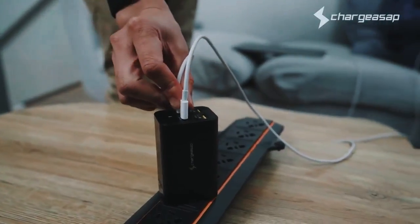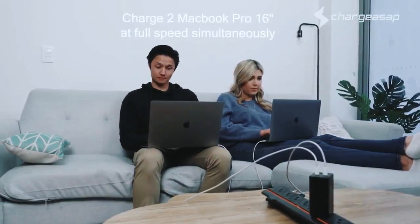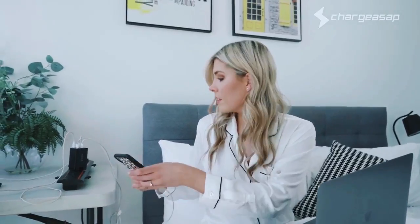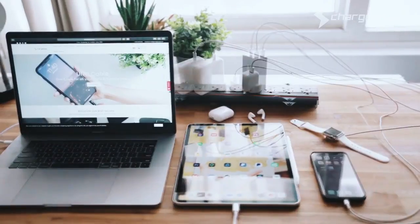Dual 100-watt USB-C power delivery 3 ports makes Omega the world's first portable charger that can charge 2 MacBook Pros at full speed simultaneously. So you can both fast charge up to 4 devices at the same time, including laptops, tablets, smartphones and mobile devices.